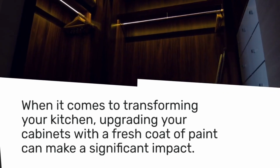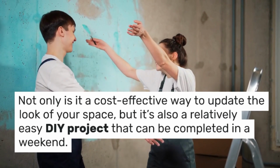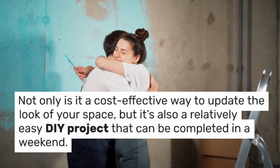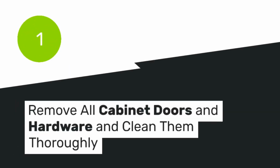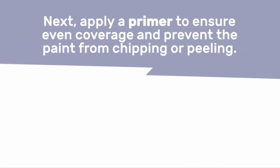First, remove all cabinet doors and hardware and clean them thoroughly. Then, sand the surfaces to create a smooth base for the paint to adhere to. Next, apply a primer to ensure even coverage and prevent the paint from chipping or peeling. Finally, apply your chosen paint color using a paintbrush or roller and allow ample drying time before reattaching the doors and hardware. With a little bit of time and effort, you can give your kitchen a fresh, modern look that will leave you feeling proud of your DIY skills.